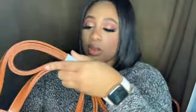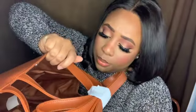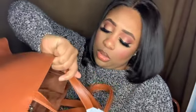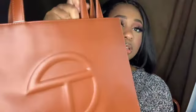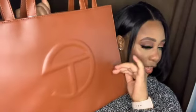Okay, I don't even want to do too much. Okay, it has... It looks like zippers right here. I don't want to even undo these, to be honest. So yeah, this is the neutral everyday color. Okay, boo-boo. All right, and then I have another one.